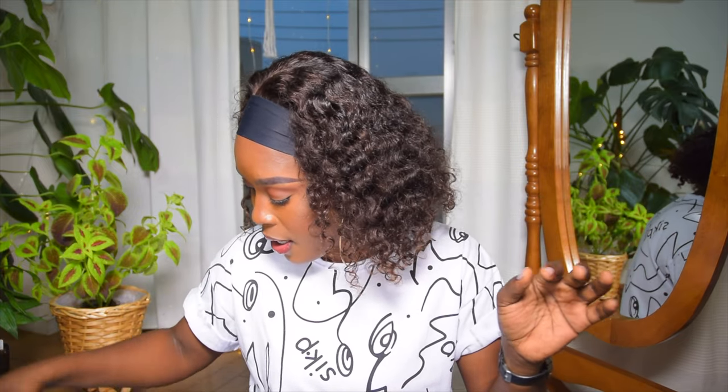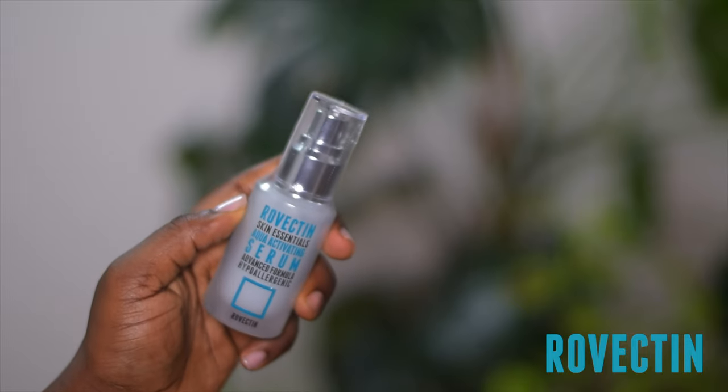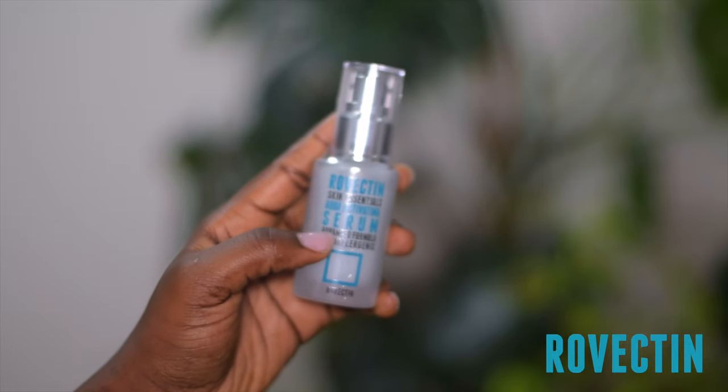Yeah. And then the next thing that we got is this from Rovectin. This is my first time using this, the Skin Essentials Aqua Activating Serum Advanced Formula, Hypoallergenic. Yes, this is how it looks. It's in this frosty bottle. Let me just show you what it looks like. Yeah, so it's in this pump kind of bottle, like a foundation bottle. Let me use this hand this time. You basically just squeeze it out like so.